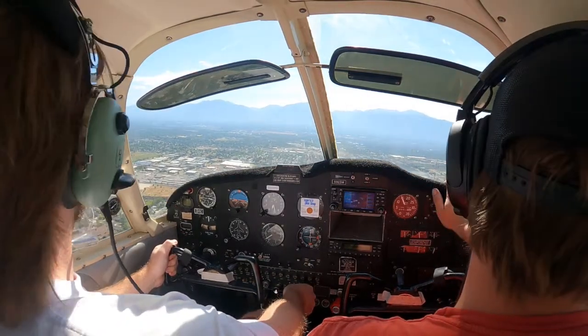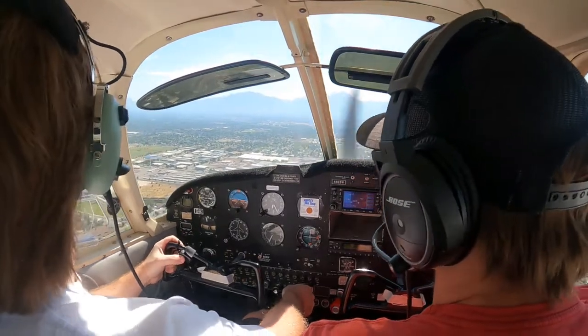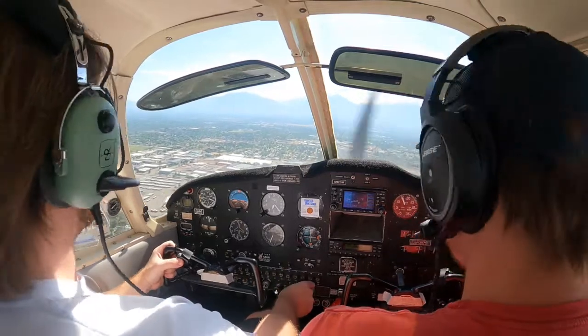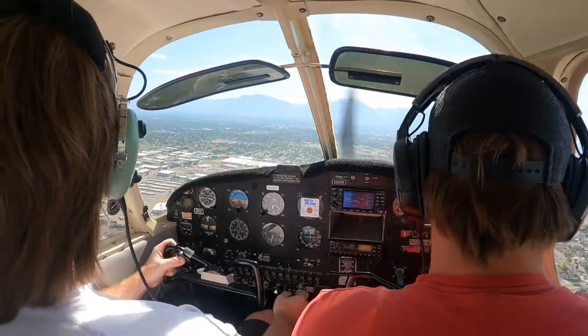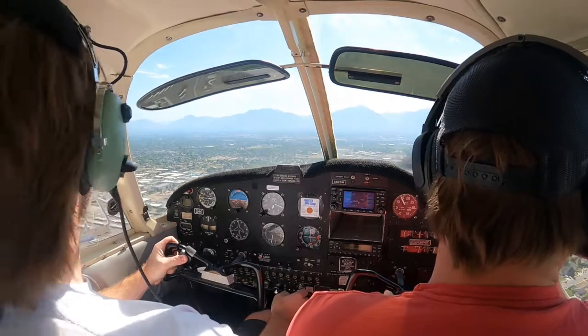There you go. Helicopter 713 uniform has that downwind traffic in sight, no factor. Now we're in a descent. Yes! That's what I wanted. South Valley traffic, Cherokee 5923 Whiskey, final 34 South Valley.